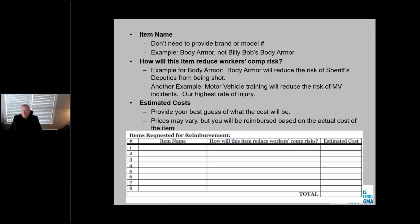We want to know how that's going to reduce workers' compensation risk. And again, you can be pretty simple, but put an example of how it's going to help reduce injuries to your employees. That's important to us. That's how we'll determine whether we're going to approve it or not.